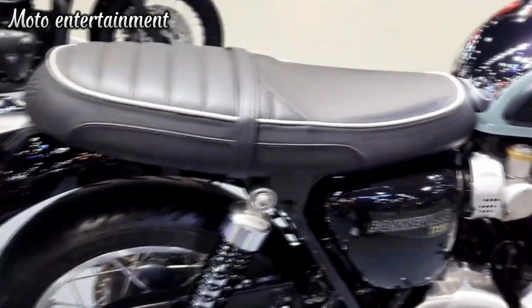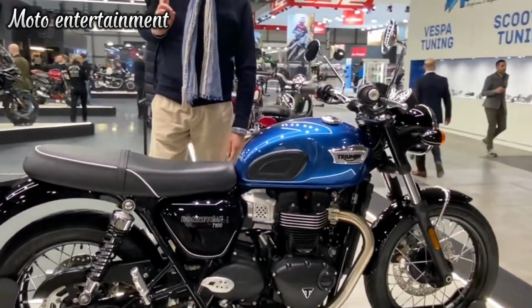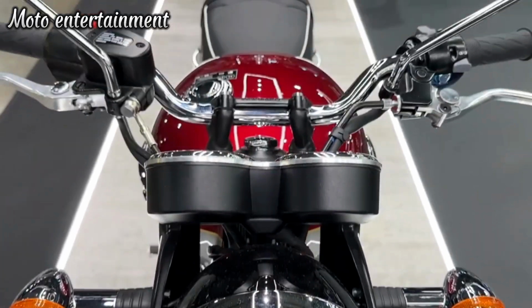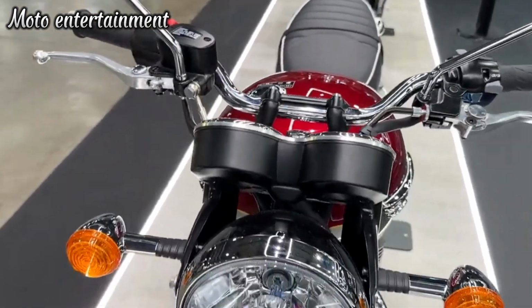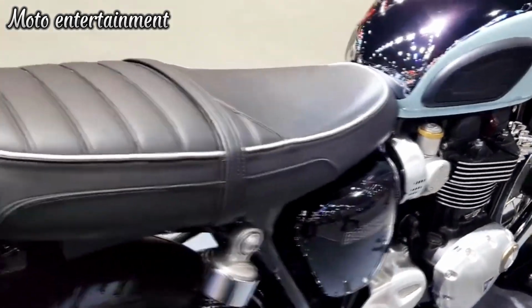Ergonomics and comfort. A comfortable dual seat with low 31.1 in height, relaxed riding position, light action torque assist clutch and simple, ergonomically designed switches make for a confidence-inspiring, stress-free ride.